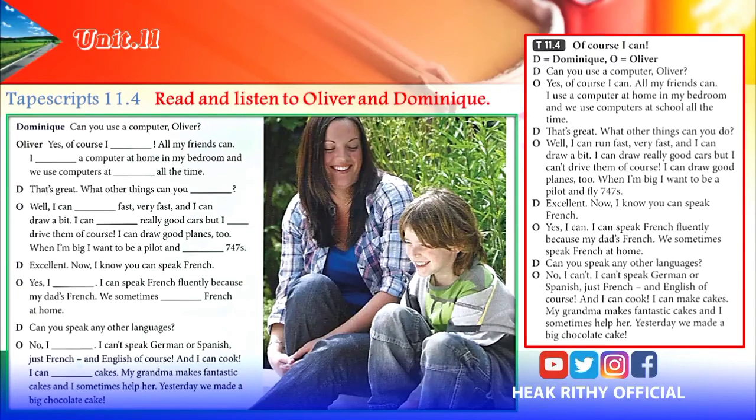Excellent. Now, I know you can speak French. Yes, I can. I can speak French fluently because my dad's French. We sometimes speak French at home. Can you speak any other languages? No, I can't. I can't speak German or Spanish, just French and English, of course. And I can cook. I can make cakes. My grandma makes fantastic cakes, and I sometimes help her. Yesterday, we made a big chocolate cake.